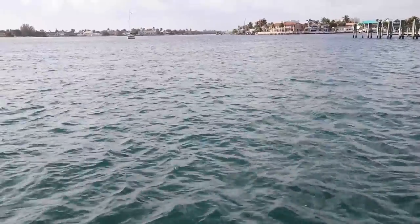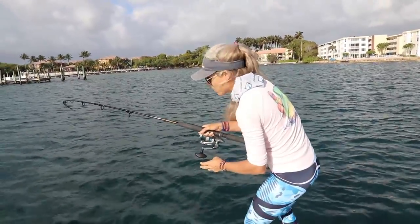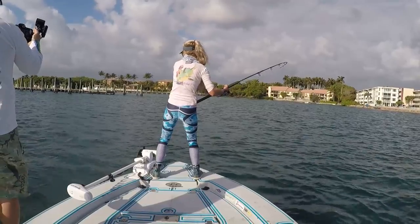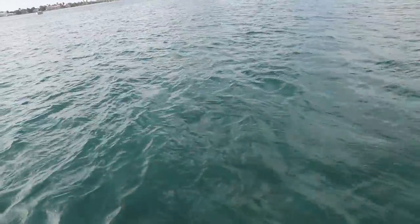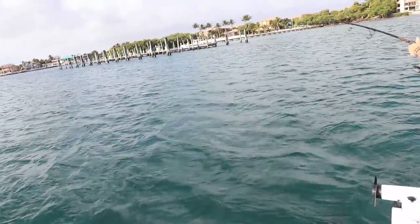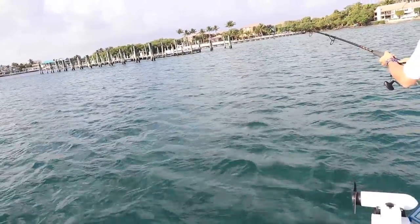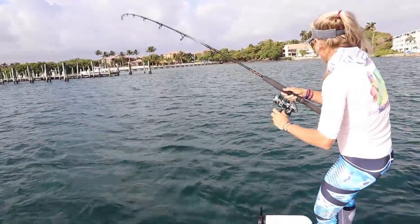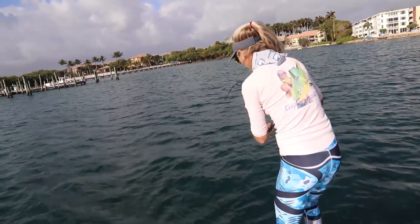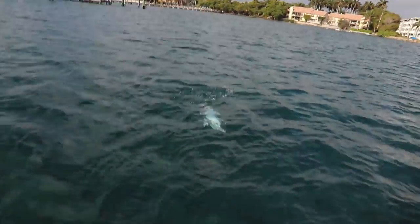You can see how they fight so hard. You really want to pull the line behind his head so that way he fights the line in the current. He's right here though, so close. Woo! He's getting worn out though. Pretty sick. He's so gorgeous in this blue water. Here he is. Oh, gorgeous.